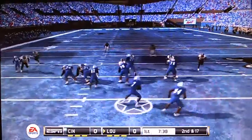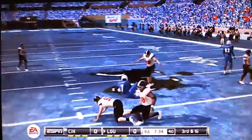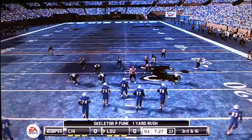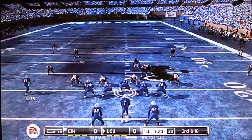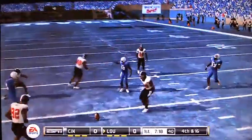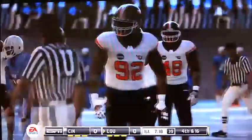Second and 17 now. Funk now in the option, and he cannot pitch it out. The Sentinels all over that play. Gain of just a yard. Third and 16. Funk to throw. That is knocked away. And a very good defensive series for the Sentinels. Fourth and 16.